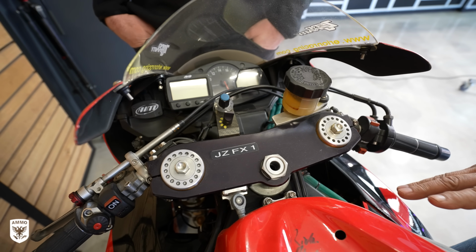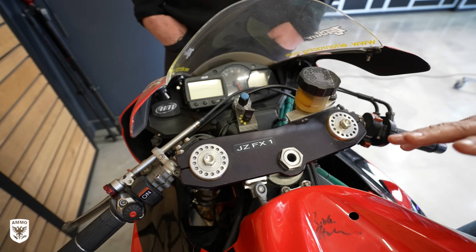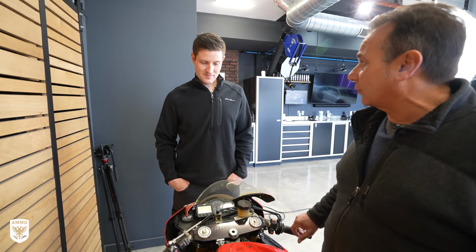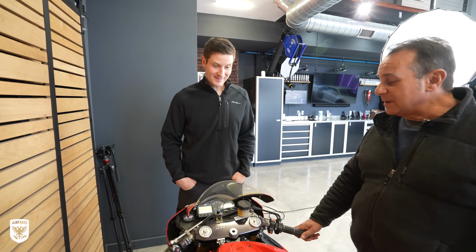Again, we're talking about a 600cc superbike motor that dynos at 16,200 RPMs. It makes 161 horsepower. That thing was screaming.